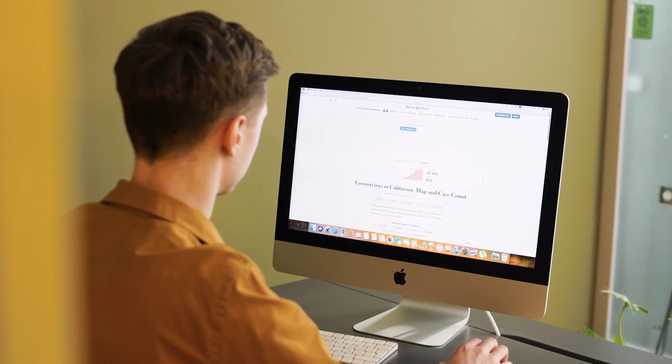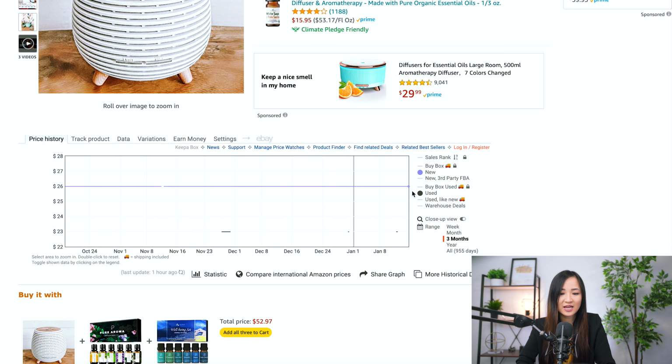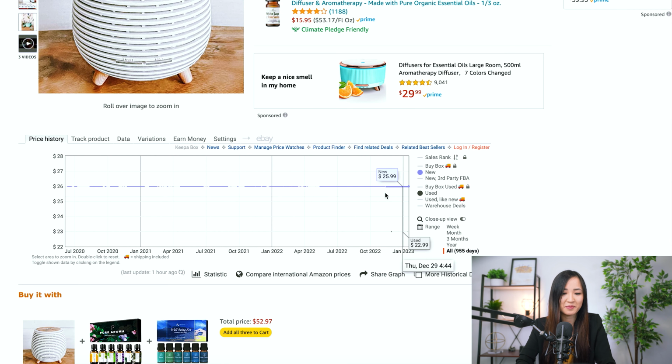Let's look at another one, right? If I look at this one, if I scroll down again, this has been stagnant on the same price for a long time, as you can see here. So you would be getting the best price then, essentially, right? So this is a good way to compare not just product by product, but also historically with its previous pricing.